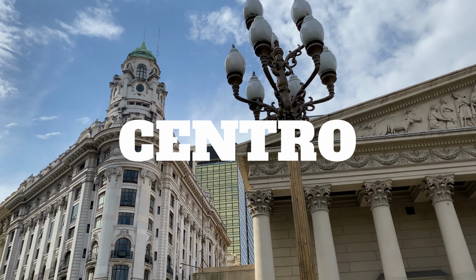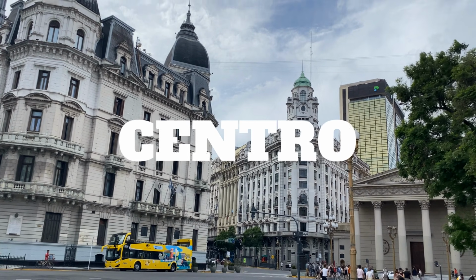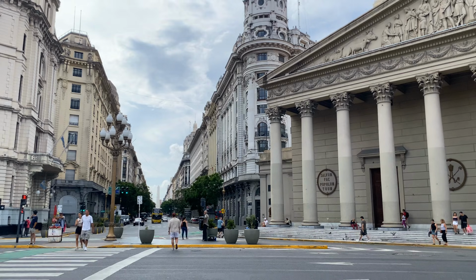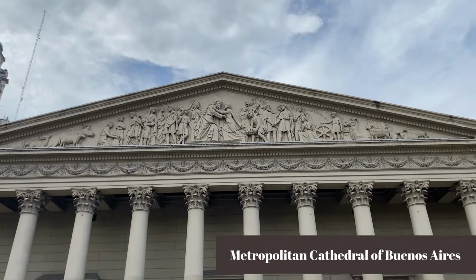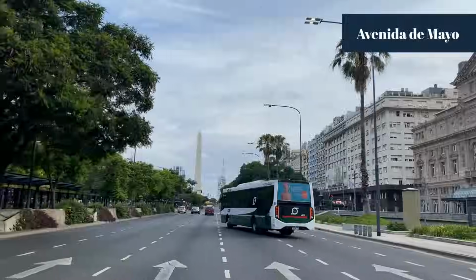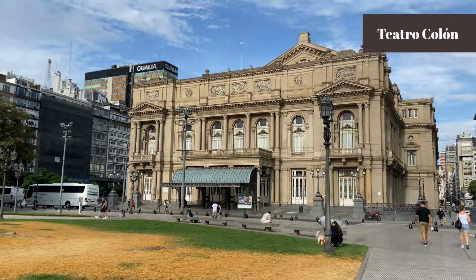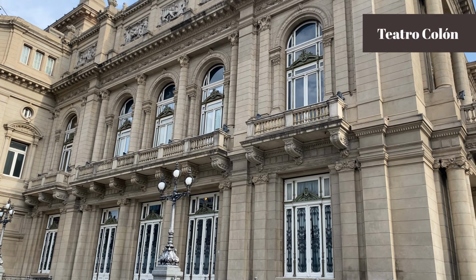Now we have to start with Centro because that is kind of like the most central important part of Buenos Aires. You will find the President Castle, which is called the Pink House. You will also find a Congress there. There is also a church, the main Catholic church in Buenos Aires that doesn't look like a church at all. One of the world's biggest and widest avenues is also going through Centro. And on that avenue you will find the Obelisk, which is these days the main gathering point. Also a phenomenal building you can't miss out is the Teatro Colón, which is actually the opera house.